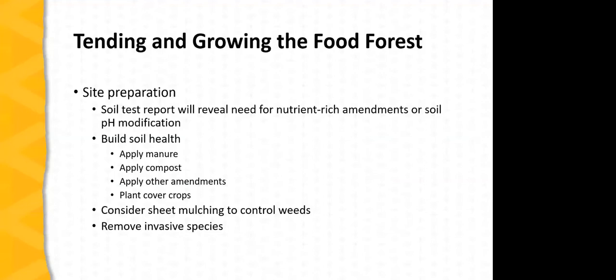Sheet mulching. Thinking back to the picture I showed you of the site I'm considering, there's a lot of grass growing there. How am I going to control that grass? I don't want to go out there and use a herbicide. I'm trying to develop this without the use of herbicides. So I'm going to think about sheet mulching. Basically with sheet mulching, you put down a layer of organic matter, and then you cover that with cardboard, and then you put another layer of organic matter on top of that. And you focus on the planting areas, and over time, you'll be able to kill out competing vegetation by using this approach. And then you can plant your crop plants, your layer plants that you're considering.